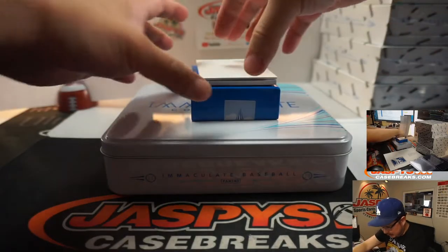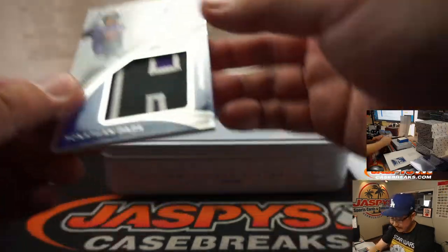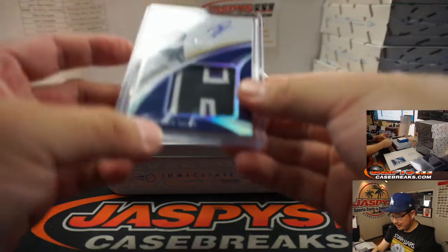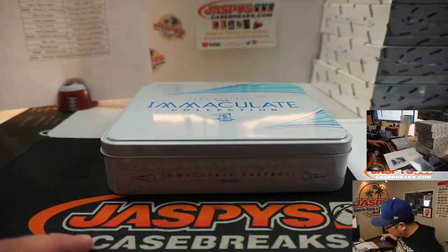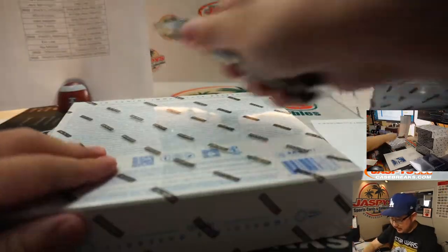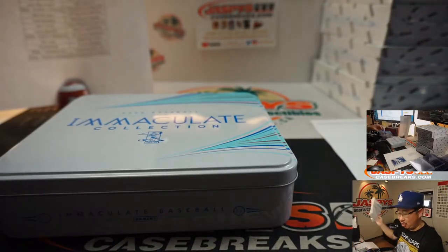Let's put it on this side right here. Kip got the Twins straight up. And the last one here is another excellent patch. Wow, Jonathan Daza, 3 out of 25 for the Rocks. Derek D picked up the Colorado Rockies straight up. That has been a minute, Kip. A good old train whistle. Feels good. All right, we got many more boxes to go. Good luck, everybody. But so far, a great start.